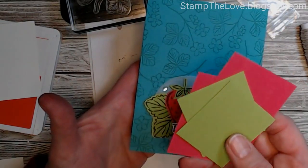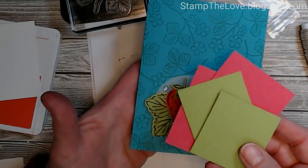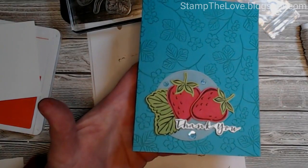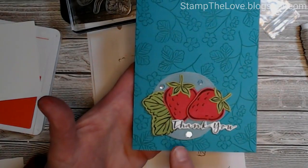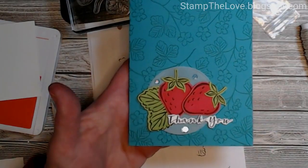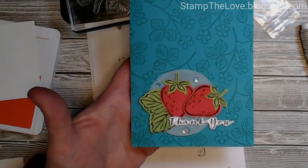Melon Mambo, my goodness, took long enough for that, right? Yeah, it does look more red on camera, but it is pink. It's Melon Mambo. And then you can see again I cut the thank you out. How cool is that? Doesn't that look so much better than having a big piece of paper there? I don't know. I just think it looks adorable.